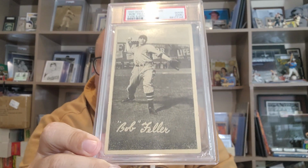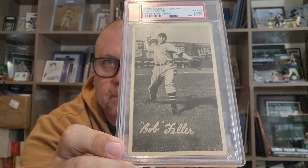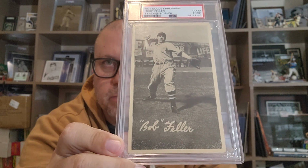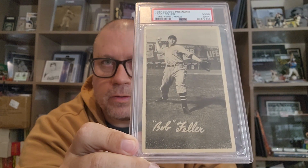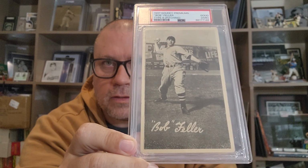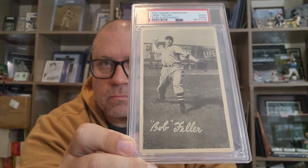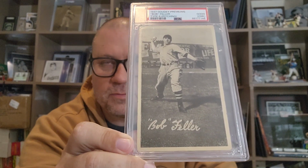But a lot of the cards are only issued in one type or the other, so it's not like you get a choice anyway. But the Bob Feller, I thought that was a pretty outstanding looking image. Anything you could do to pick up something like that, a Bob Feller, I think pre-rookie's silly because he's still at major league status at that point. But it's maybe closer to being a rookie.